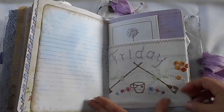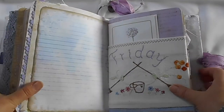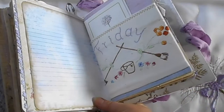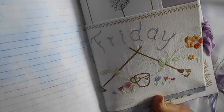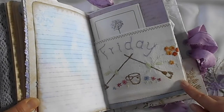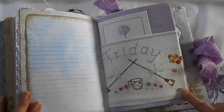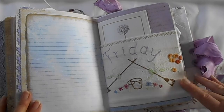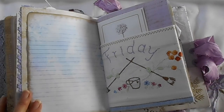Then in here we have Friday, which she embroidered herself, so if I can get that so you can actually see closely. Also, she has hand embroidered this, and that has given her tea towels, which is what this was, a new life. She had all the days of the week, and she had each day embroidered with some kind of housework, like one day was washing, one day was ironing, next was mopping the floors. So every day had a chore.